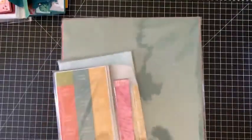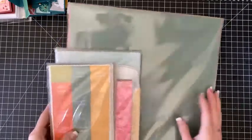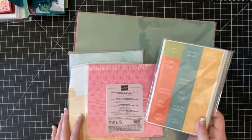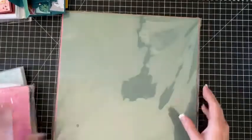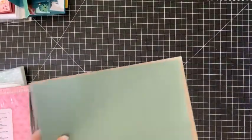I am glad to have all of that done. It was a lot of work this last week pulling all of that stuff together, and I'm glad to be done with it. And then I had a little order that came in. That was the rest of my pre-order. So let's take a look at what is here. Okay, so this is the In Color Shimmery Vellum, and it is shimmery.